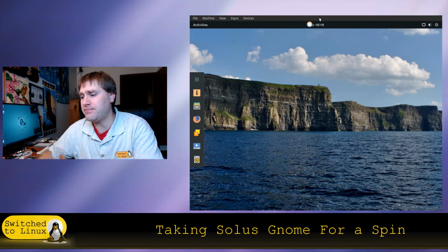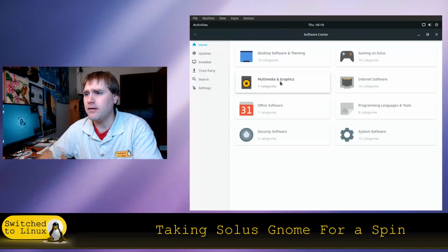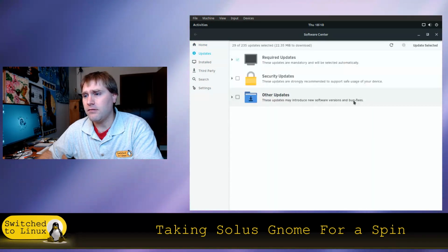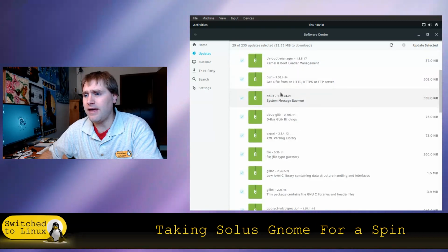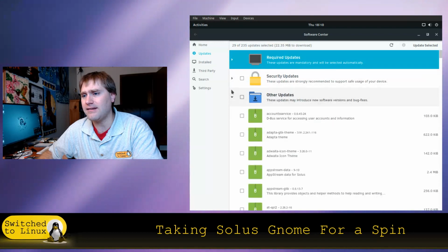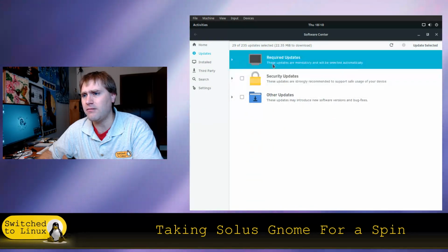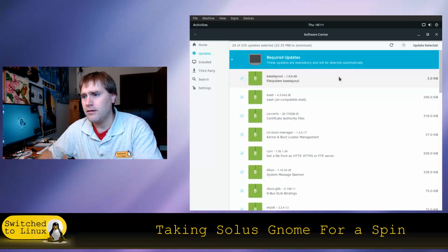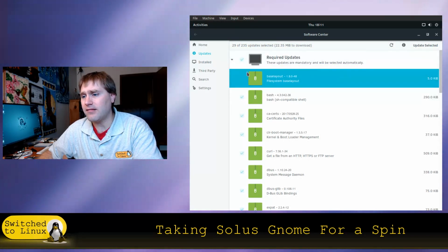I didn't want to run the updates because I wanted to show you something else in here. If you click on the updates over here, this is a very nice software center, by the way, but if you look at this, something that's curious to me is that there are required updates that are mandatory and will be selected. It looks like I can deselect them. I wasn't seeing that. Oh, or maybe I can't deselect them. Okay, yeah, I cannot deselect those.